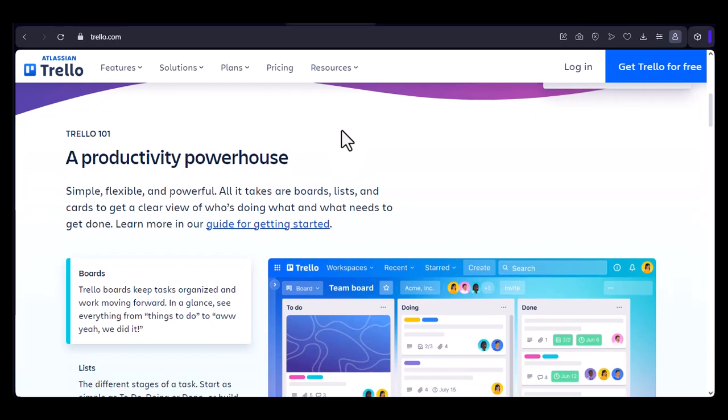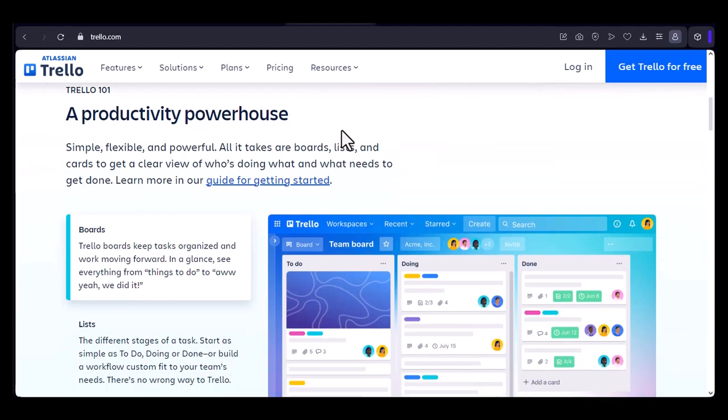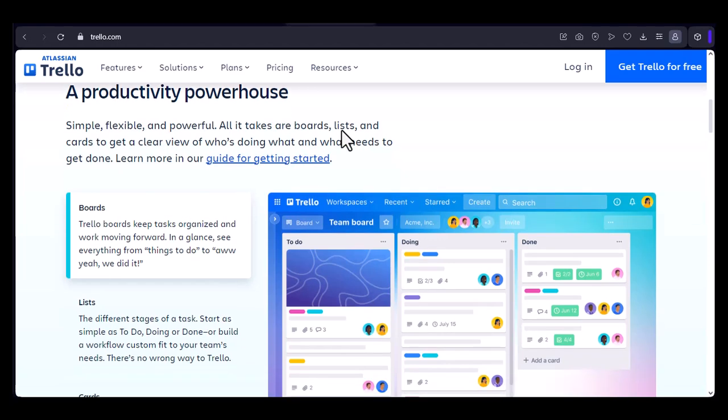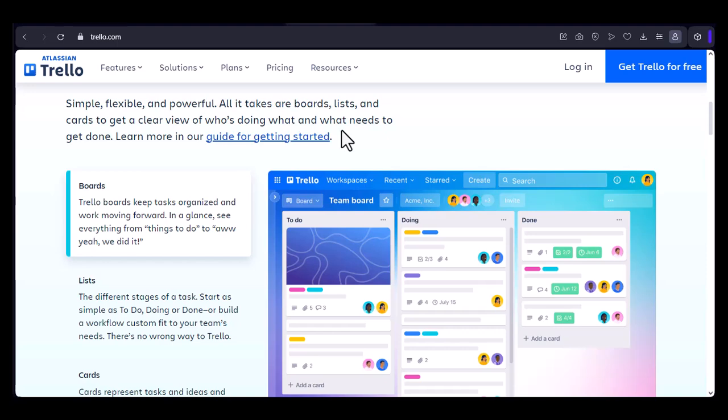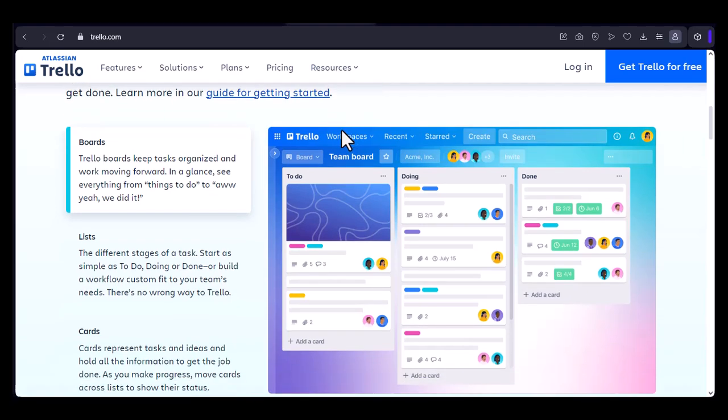Boards. Think of boards as virtual whiteboards where you can organize your projects. Lists. Within boards, you create lists to categorize tasks or phases of a project. Cards. Each card represents a specific task or action item. You can add details, due dates, attachments, and more.